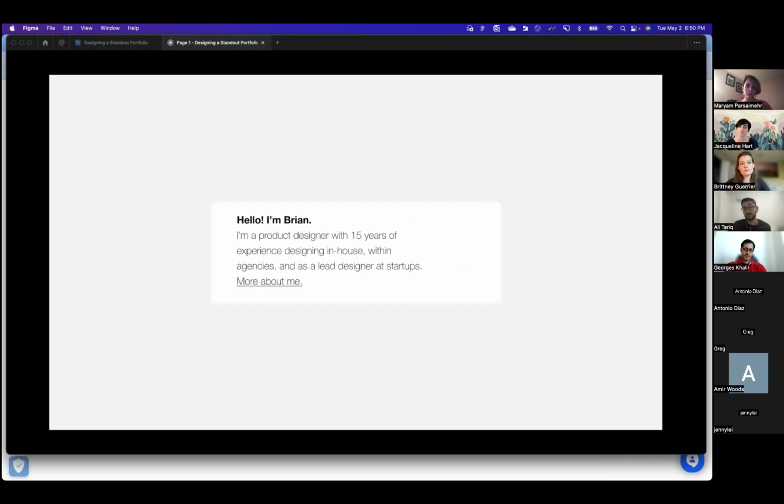Here are some real examples of designers out there. So this is from a product designer named Brian. Says he's got 15 years of experience designing in-house, within agencies, and as a lead designer at startups. So you don't have to have 15 years of experience, but I think the interesting thing here is that they're highlighting the different types of experiences that Brian had. He's saying that he has designed in-house, he's designed in agencies, and as a lead designer at startups, right? So that's kind of interesting.